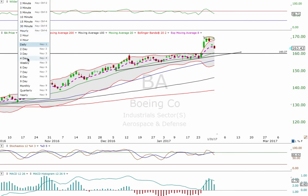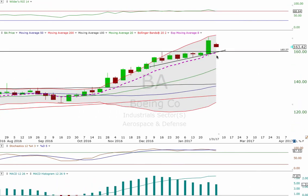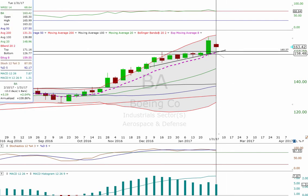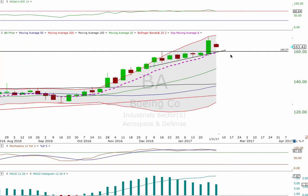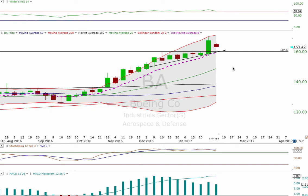You're going to have some other support if we move this out to the weekly, which is going to be your EMA 8 right here. So there's going to be quite a bit of support right here after this gap. So this week is really important. If this closes this week right here under the 159.55 EMA, then it's going to come lower, and it should hit the 149 area down to the middle Bollinger Band in the next couple of weeks.